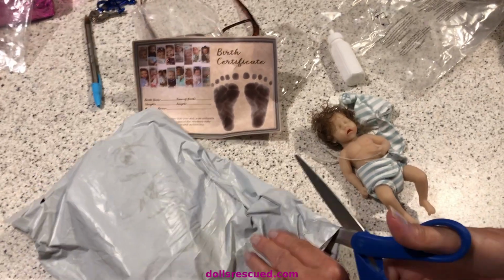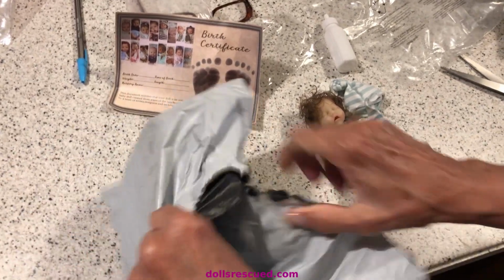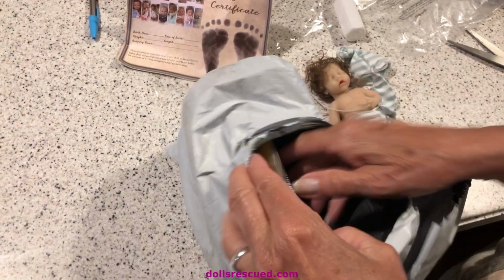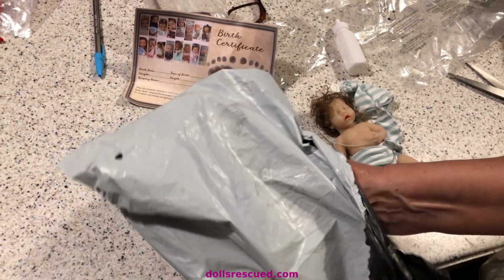I do like my little baby doll. I don't have too many baby dolls in my collection. I have the Baby Alives, and I like them, but I don't get them out much. I like my fashion dolls is what I really like.